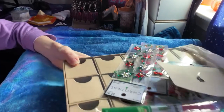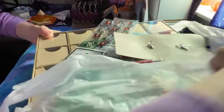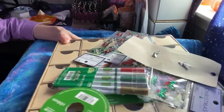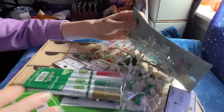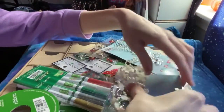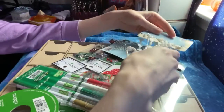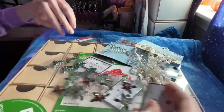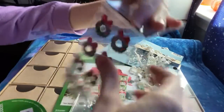Finally, the final find that I got at Hobby Lobby, which will be fun for the Christmas holiday DIY craft project. The other two items will especially go on my little tree for this year.